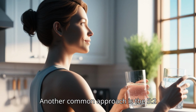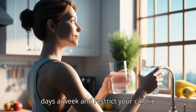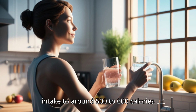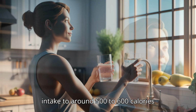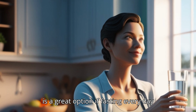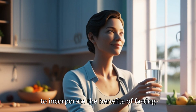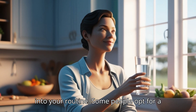Another common approach is the 5:2 method, where you eat normally for 5 days a week and restrict your calorie intake to around 500 to 600 calories on 2 non-consecutive days. This is a great option if fasting every day feels too challenging but you still want to incorporate the benefits of fasting into your routine.